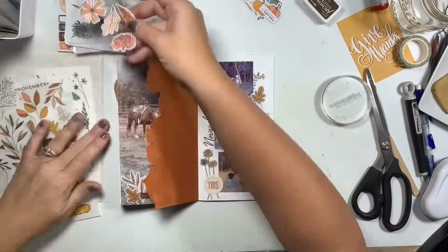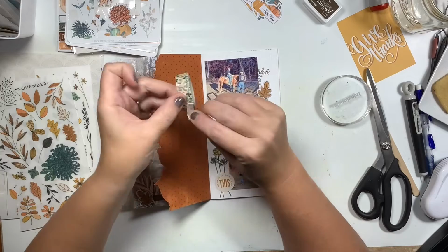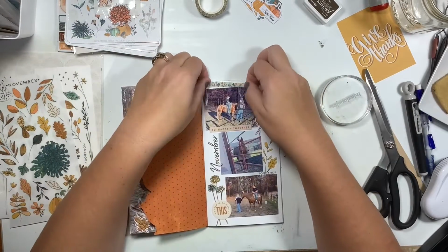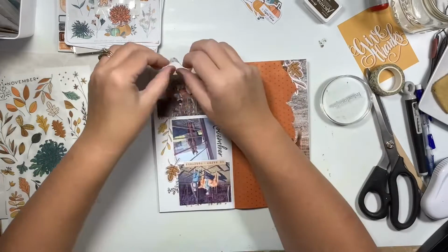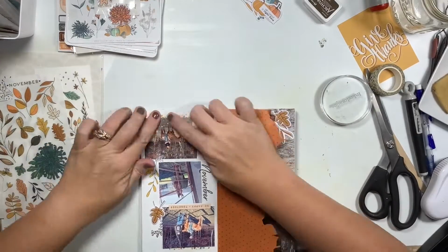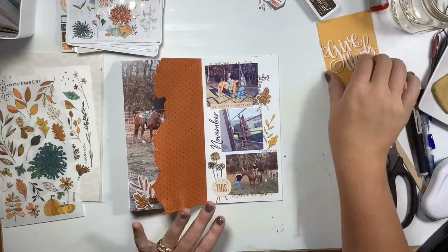Now, at the top and the bottom of my photos, there was some of this blank space, and I wanted to fill that in, so I did that using my washi. So I tore off some small, it's like a half of the width of my washi, and I added half of it to the top of that photo, and then I'm going to add the other half down here to the bottom of my photo, showing off that torn edge, and I love how that comes together.